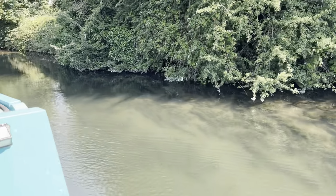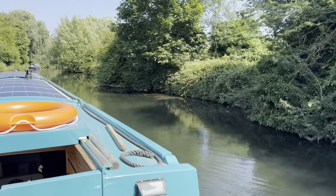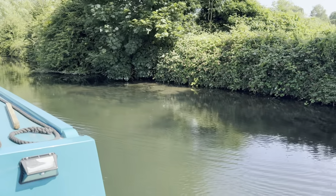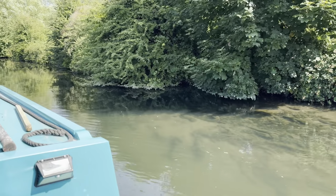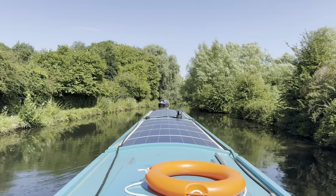Got to be careful if I meet another boat, because the right hand side of the canal is where I need to go to allow another boat past, and it's really shallow. So let's hope I don't meet anybody. Seems pretty quiet.